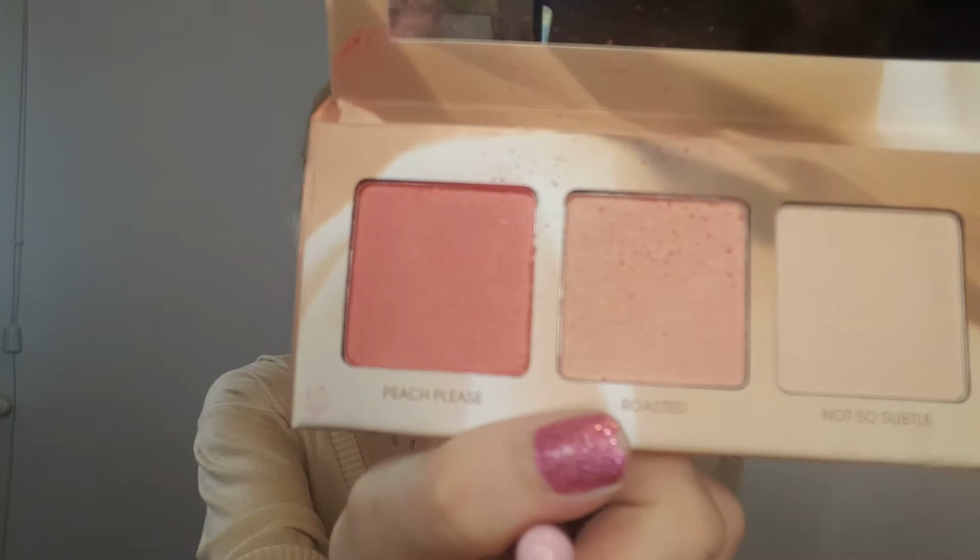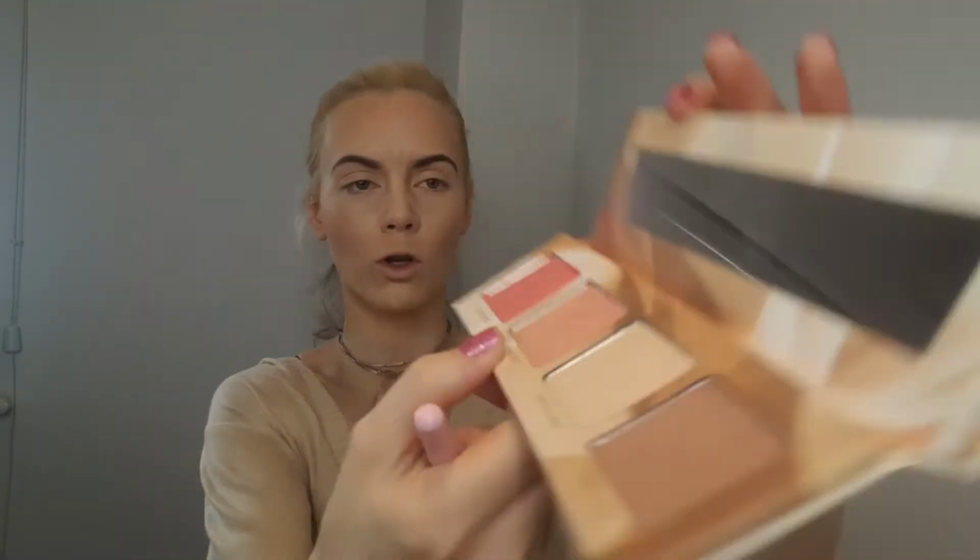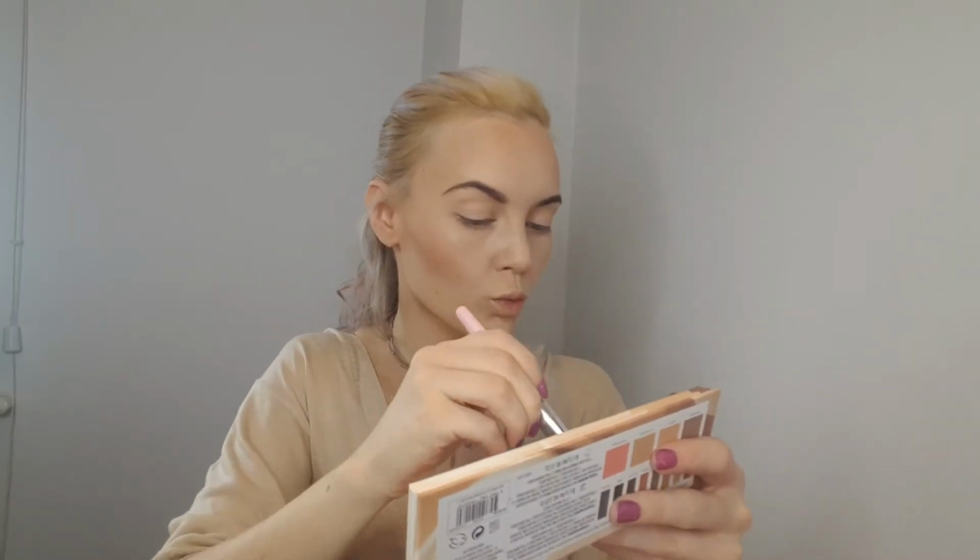Ooh, wow. So Peach Please just sprayed itself all over the palette. Careful with Peach Please. Dab slightly, don't swipe in it. Nah, it looks so beautiful in the pan, but Peach Please is fallout galore and it comes off a little bit patchy. Let's just go straight to highlight, and I'm going to use my Jeffree Star brush because this is by far the best highlighter brush I've ever used in my life, so it's definitely not going to be the brush's fault that this product doesn't work.